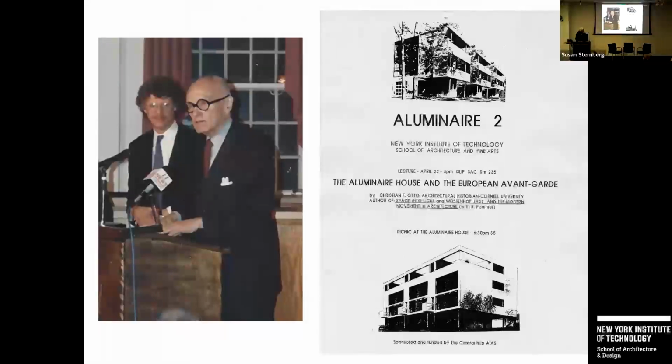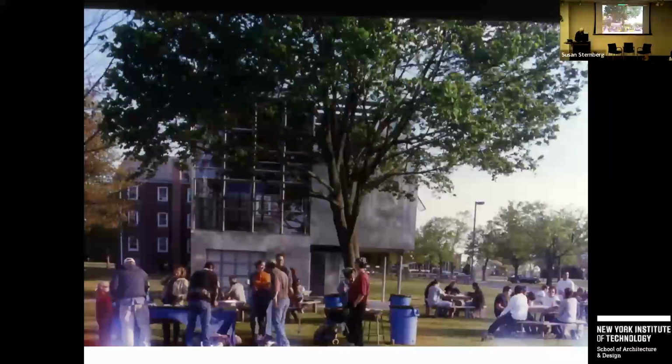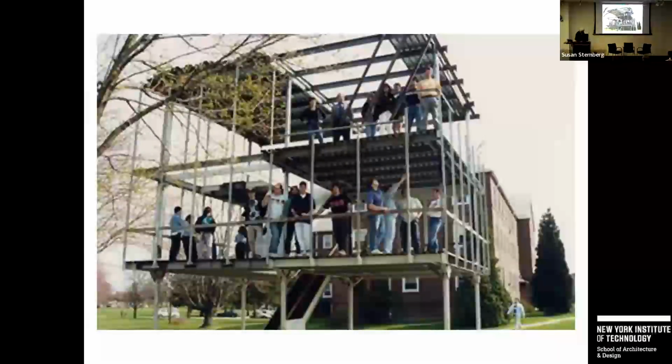And every year, with this, besides the student class, we had a lecture on housing. It started first with Ken Frampton, and then various architects who are interested in housing. And we had a picnic. The students each year after the lecture organized a picnic and had fun. This was a sort of delicate moment because there's no diagonal bracing and everyone loved making it sway.